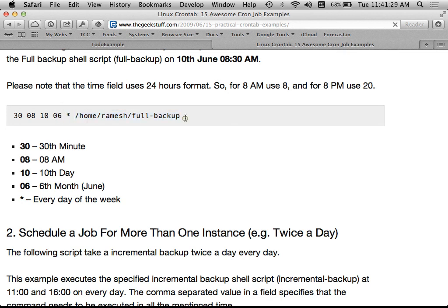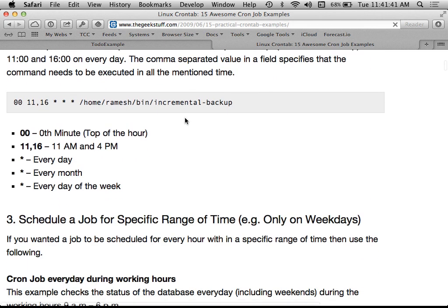If it was a certain day, we could just type in Monday or Tuesday? You'd put in the numeric equivalent of it. And I think cron uses 0 for Sunday and then on up from there. Yeah. So there's lots of interesting things you can do.